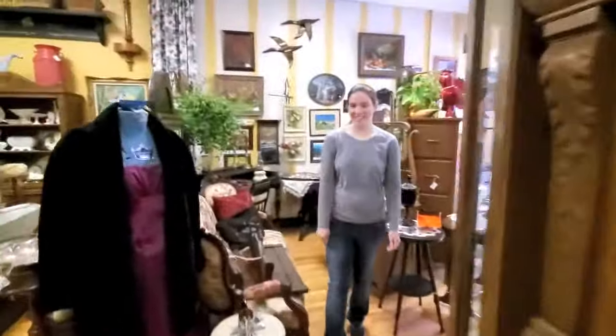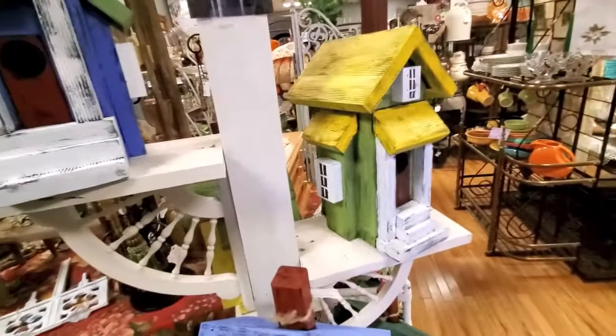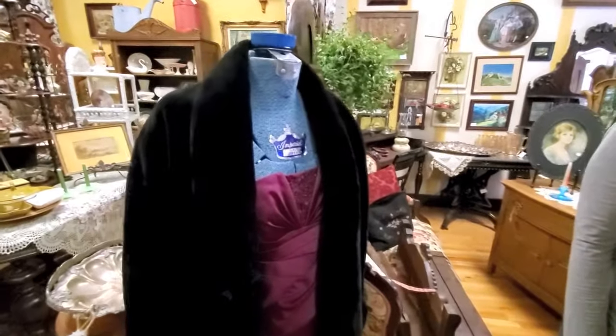Okay, well, I think that we're pretty done. Birdhouses. Yeah, birdhouses. We put this in gift, collectible, folk art. Yeah. And there's some coats and whatever.